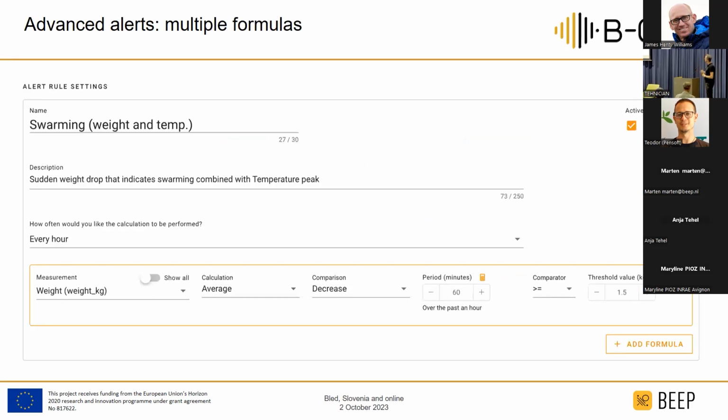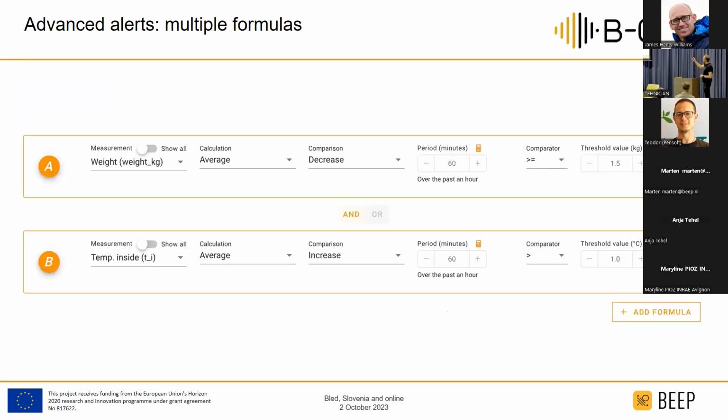So what we actually build now, also with in mind the knowledge that has been created in the BeeGood research, if we would like to implement it, sometimes it has to do with not only one measurement value, but multiple measurement values. What we did is we extended the current alerting mechanism to be able to calculate multiple formulas. So if you add actually one formula, you will get two formulas that you can edit, also based on different measurement types. And you can say, if you want to evaluate the formulas both with a true, then the result will also be true, or either will be true or false, then the result will be true or false.